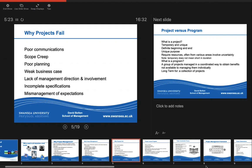Lack of management direction and involvement. So poor management on behalf of the project manager, but also not having the buy-in from senior management to develop that project and drive it forward. Incomplete specifications. That is an absolute killer, really, because unless people know what they are doing within the project and the reasoning behind it, then it will fail. And mismanagement of expectations. So over simplifying what needs to be done on one end, and giving people unrealistic expectations of what to achieve or what time and resources actually needed to complete the project efficiently will also cause the project to fail.